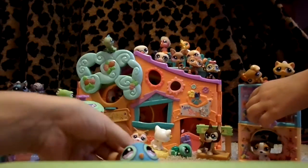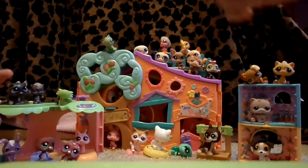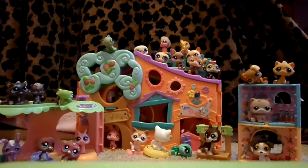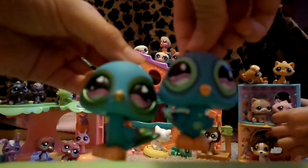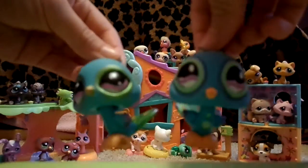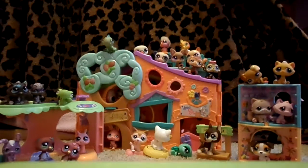Oh, I think that's actually the boy, to be honest. Yeah, that's the girl, I think. I don't know. Okay, well, whatever. I don't really care. Both look kind of like girls because they have really long eyelashes, but they didn't come together so well. Yeah, they might be girls, but they look very similar, and they're really cute.